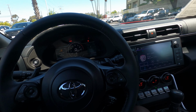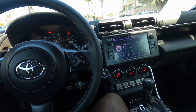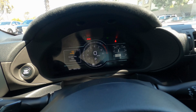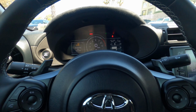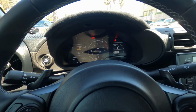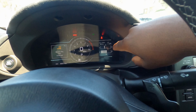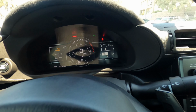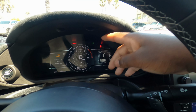All right, so now sitting in the interior, you do have an 8-inch touchscreen infotainment system here, and you do have a digital center instrument cluster, which actually looks pretty cool. It's very easy to read. You have your tachometer in the center and miles per hour as well, and for the gas, it does show it in bars, which I think is pretty cool. And as well as your heat, your temperature, it shows it in the bar as well. It should go up and down.